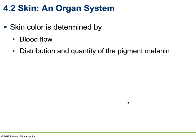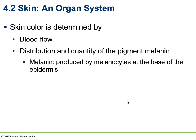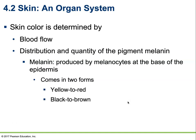Then also the distribution and quantity of the pigment melanin can contribute to skin color. Melanin is produced by melanocytes at the base of the epidermis. There are two forms of melanin that can be produced, and the type that you have is going to be genetically determined. The size and number of pigment granules is also determined genetically. It comes in two forms, a yellow to reddish version, and a black to brownish version. Again, these are determined genetically.